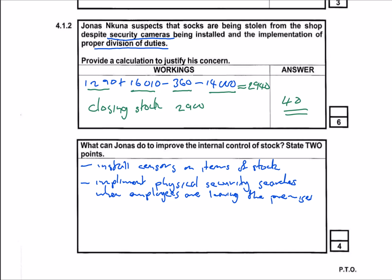So they can install sensors on items of stock. They can implement physical security searches when employees are leaving, and not only employees, also when customers are leaving, just to make sure that everything they have has been purchased.